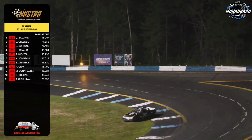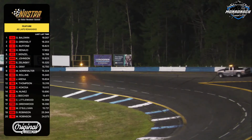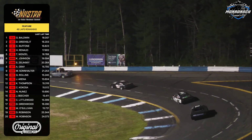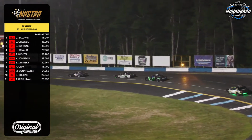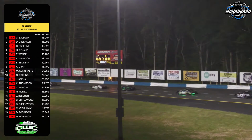George Baldwin, hopefully he didn't heat up that right rear. He was working the top line. That will definitely chew on that right rear, and he's got a lot of laps to continue before we're done with our 50-lap feature event. But David Greenslit looking extremely racy tonight. David, a crafty veteran, former champ.